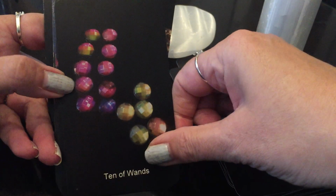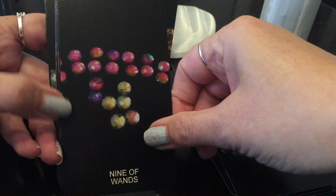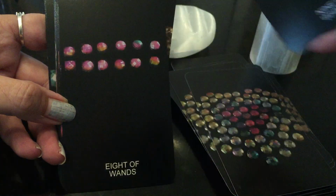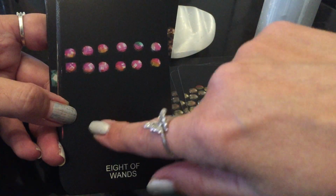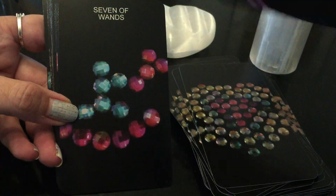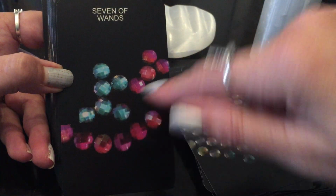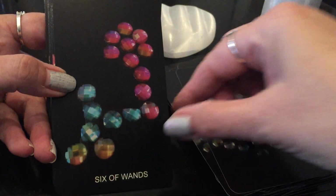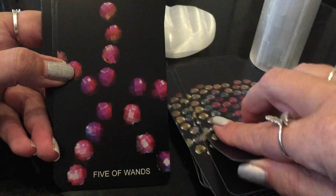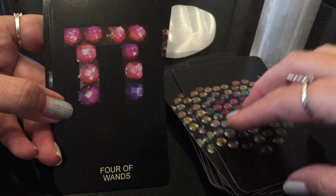Here's the Ten of Wands, carrying the load of wands here. Look how he's holding. And you have the Nine of Wands standing in front of all that. See the little guy standing with his little wand. The Eight of Wands. I almost wish I put more of the wands, but I couldn't at the time go back, but I think this illustrates the movement just fine. Seven of Wands, standing up here he is with the wands, and they're coming at him. Look at the Six of Wands coming in. Five of Wands, when they're all clashing into each other here. Four of Wands.